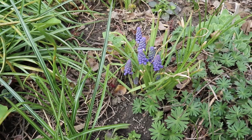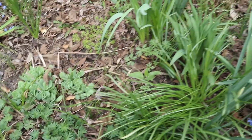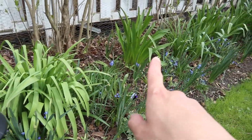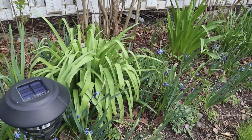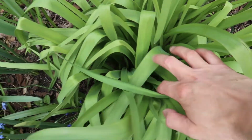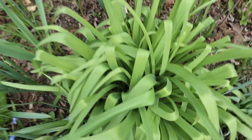Nice clump of grape hyacinths here. Some geraniums. And then over here, we have lots of strappy foliage. These are all different kinds of alliums. So they should be coming up soon. I took a look earlier and there were flower buds. Oh, there they are. Look, little flower buds there, which is pretty cool.